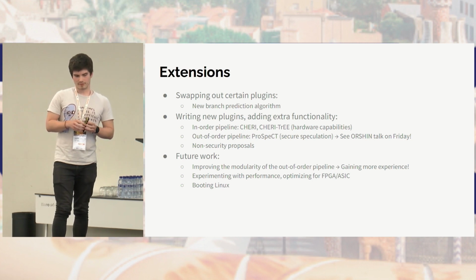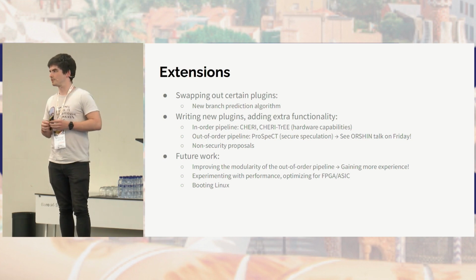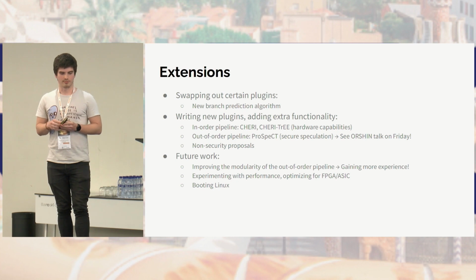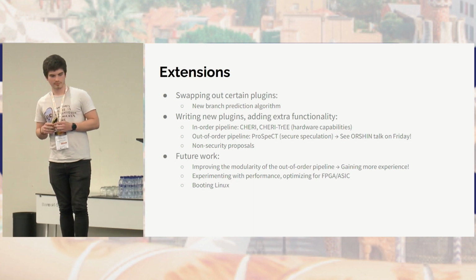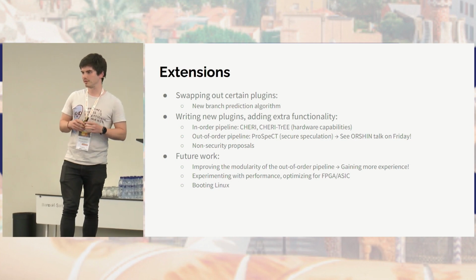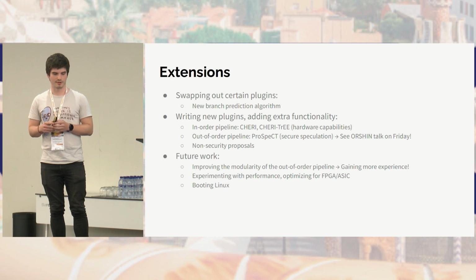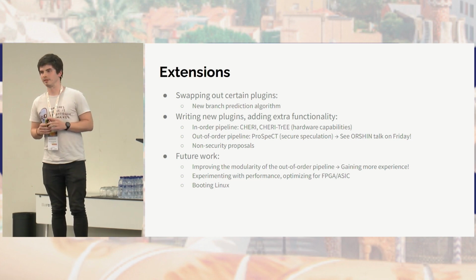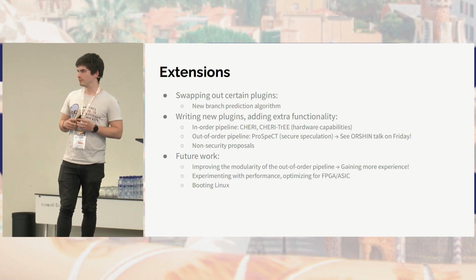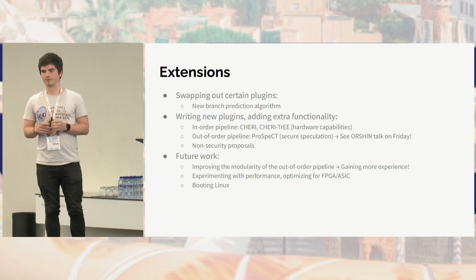Another extension that we developed is Prospect, which is a mechanism for secure speculation. This will be published at USENIX this year. And this one was obviously implemented for the out-of-order pipeline, because that's where we have out-of-order execution and speculation, which is needed to be able to test out this security mechanism. And actually, tomorrow in the Orshin workshop, we have a talk about this Prospect architecture, if you're interested. Orshin is the European project that funds this research partially.